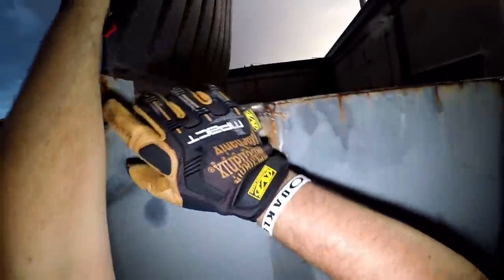Hey, dumpster. Ooh. See a lamp. Is that a hood? Hold up. We found a car hood. Oh, I think that's what that is.